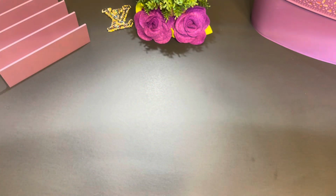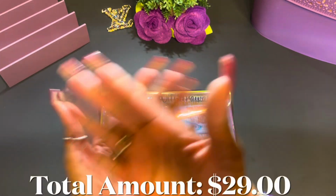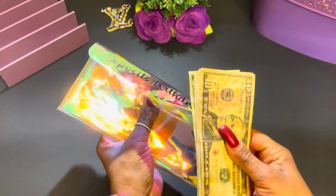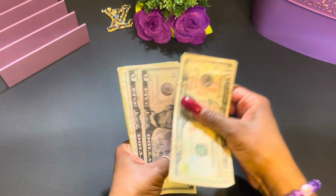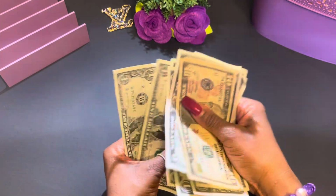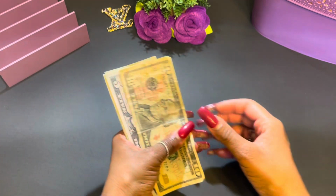All right, sweeties. The first thing that we are going to do is take the monies out of this envelope. The amount of money that we're going to be cash stuffing today is a total of $29. Let's open this up and take the monies out of this envelope, and let's see that we have $29. So it's 10, 15, 20, 21, 22, 23, 24, 25, 26, 27, 28, 29. And that is correct. I'm going to separate the denominations and place them over here in this cash tray.